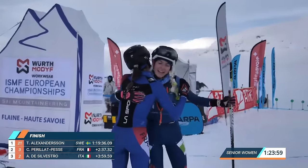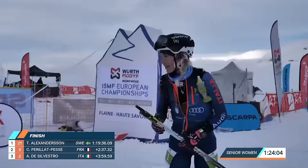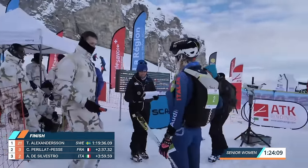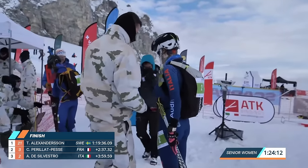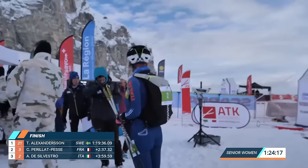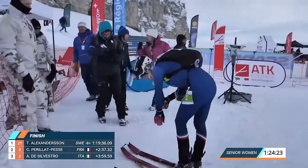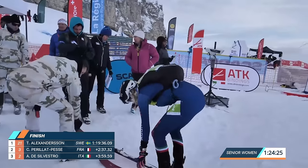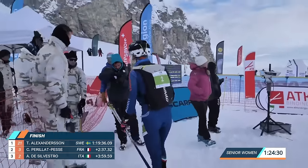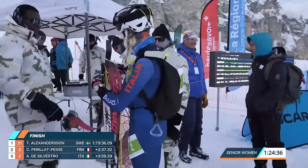A bronze medal for Alba Di Silvestro of Italy, who has managed to throw off the Spaniard. Yeah, I think it was quite a complicated last uphill for Ana Alonso, because she seems quite away from Alba. Quite a pity, but as always, she's part of the top five, and Ana Alonso is also a really strong athlete. Also really consistent, and all these women are really the future of SkiMo for some years, because they're still quite young and performing really well.